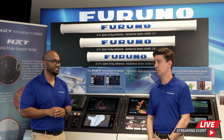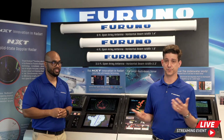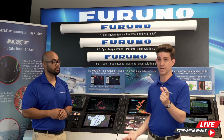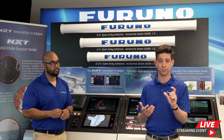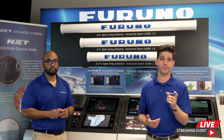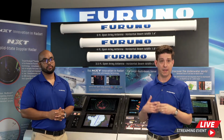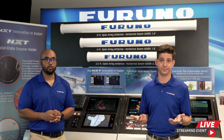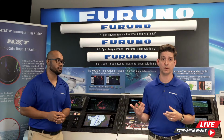So with solid state versus magnetron, the biggest deal is maintenance, right? The magnetron is essentially like a radio tube, an old radio, where it generates RF energy just on a larger scale. Same principle, but larger scale. They do wear out over time. They are a lifespan item, so they're going to eventually fail. So a solid state radar doesn't have a magnetron, so it makes it lower maintenance. Yeah, it's considerably lower maintenance, less to wear out, and less problems.